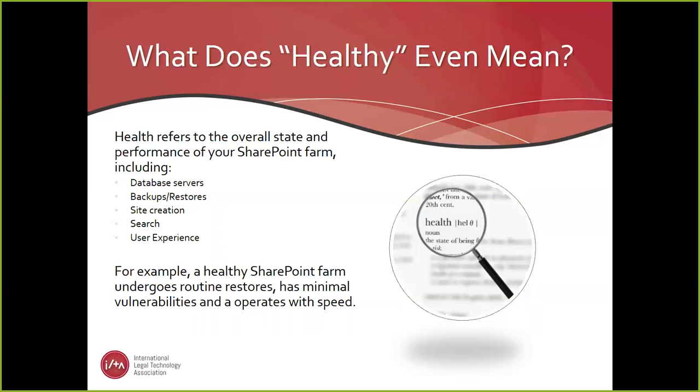All right, thank you, Ted. So for the purpose of what we're going to be reviewing here today, I wanted to kind of give a level set for when we're talking about healthy. What are we taking into account in regards to your SharePoint farm?